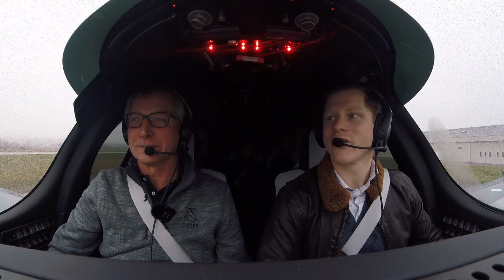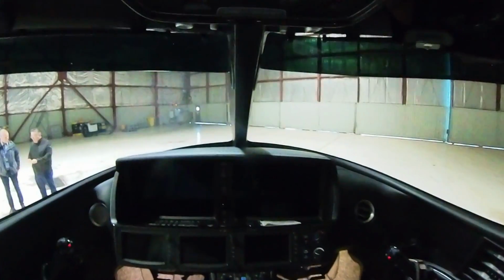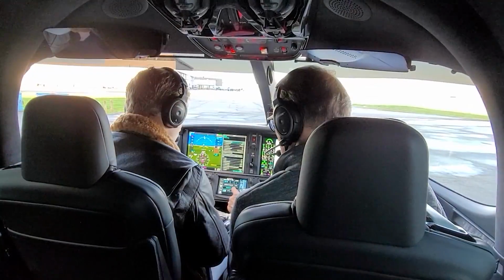Now the thing is, although I've had the opportunity over the years to fly different aircraft such as a Cessna 150, 152, 172, a Musketeer, Comanche, Mooney, I've even had the opportunity to fly an L-29 Delphin fighter jet. But the thing is, I'm still a relatively low time pilot with only 400 hours total time. So to be honest, I was extremely nervous hopping into the Cirrus Vision Jet.